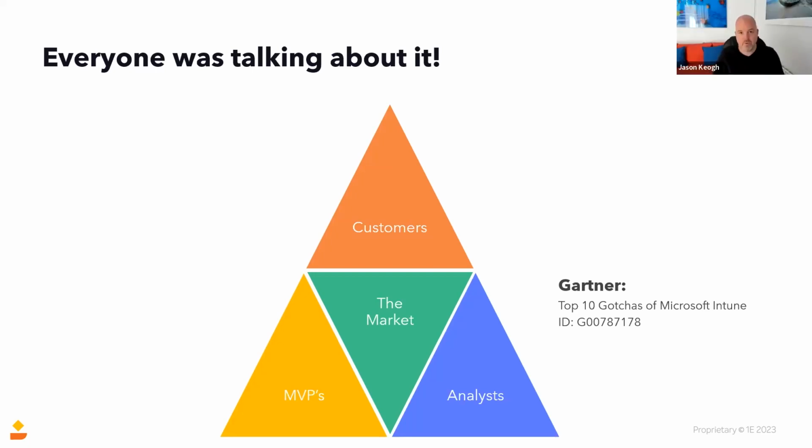Yeah, I mean, it's quite unusual actually for Gartner to make a move like that, to say, look, here's a list of gotchas for a given product, especially one that's so fundamental as Intune, and with such a strong support from Microsoft behind it. Now, we're a Microsoft partner, and we launched this 1E for Microsoft Intune with Microsoft at an event, I don't know, a few weeks ago in London. Our CEO was there, in a room full of people that Microsoft brought along when we launched this together.